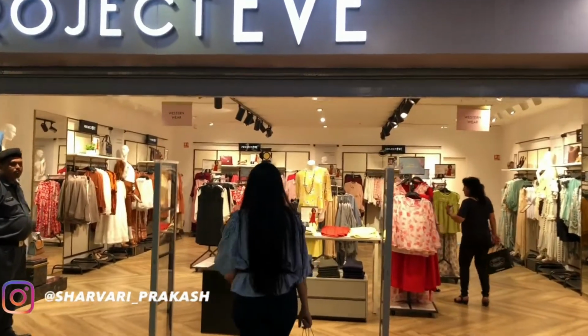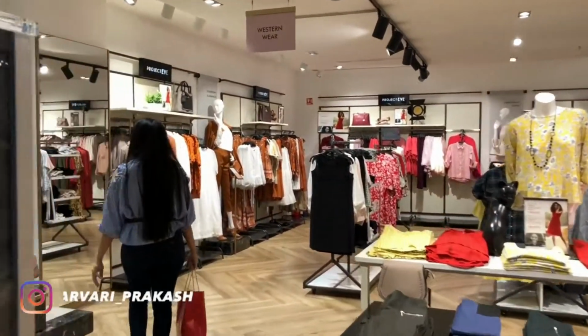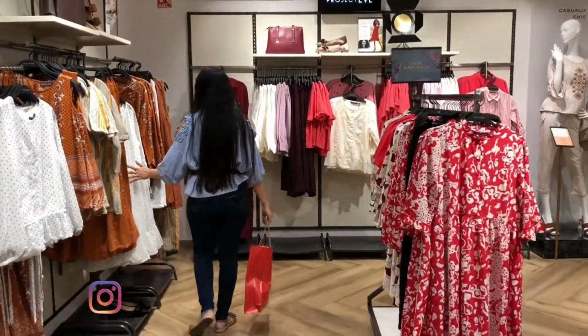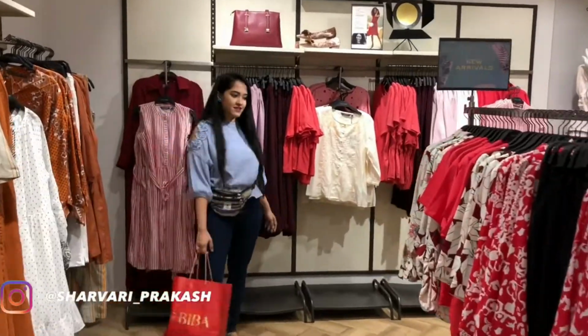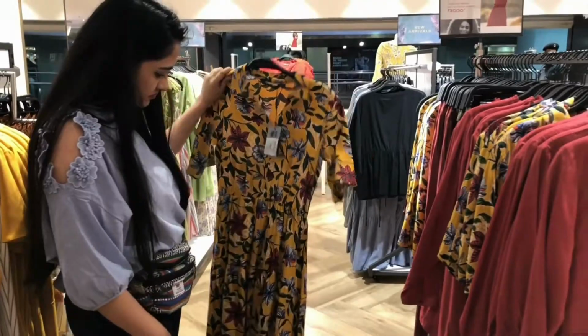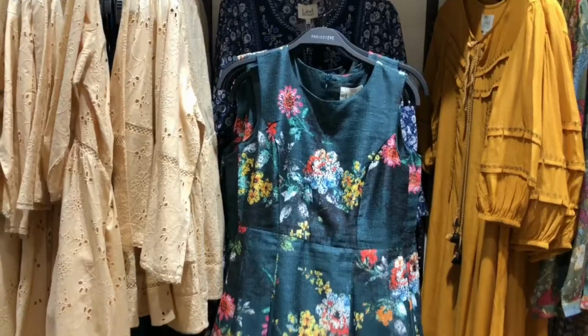The next store is Project Eve, which has a unique concept because इसमें सब कुछ included है. This store offers an impeccable experience through its elegant ambience, in-store salon, cafe, personal stylist, plush trial rooms with lounge area, along with a curated collection in apparel and beauty. This is amazing, guys.